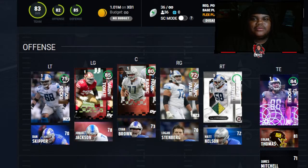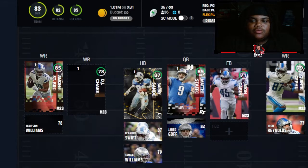Moving down to quarterback and skill positions. At wide receiver 1, you have 85 overall, Amon-Ra St. Brown. That kid's electric. Just get him the ball, please, and thank you, Jared Goff. Get him the ball and let him get to work. Wide receiver 2, 79 overall, Quintez Cephus. Wide receiver 3, 78 overall, DJ Chark, who you might see in the Jags video. I'm not sure, but you might see him. Wide receiver 4, 78 overall, Jameson Williams. Wide receiver 5, 67 overall, Josh Reynolds.